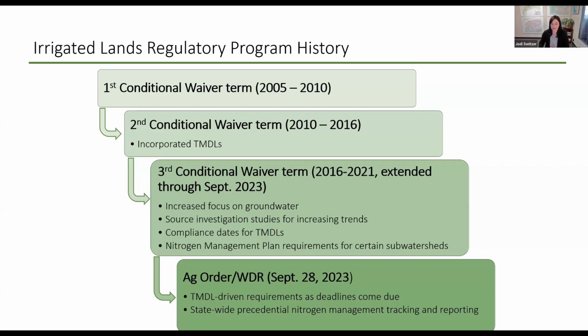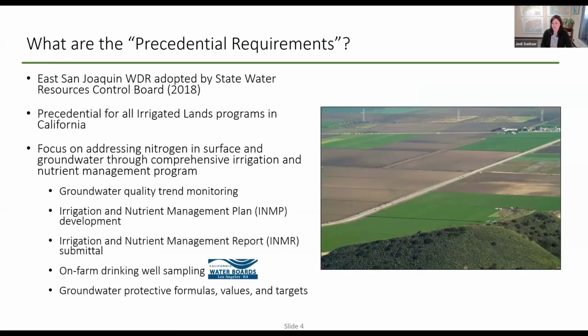So what I'm going to focus on today is the second requirement, and that is the statewide precedential nitrogen management tracking and reporting requirements. And those precedential requirements came down from the State Water Resources Control Board in 2018 when they issued the East San Joaquin WDR. And in that WDR order, they said these requirements shall be precedential for all irrigated lands regulatory programs in the state within the next 5 years. So all of you 9 regions, your regional boards have 5 years to incorporate these requirements into your conditional waiver or ag order. So for our region, 5 years was 2023, and our regional board incorporated these requirements into the ag order that was adopted at that time.